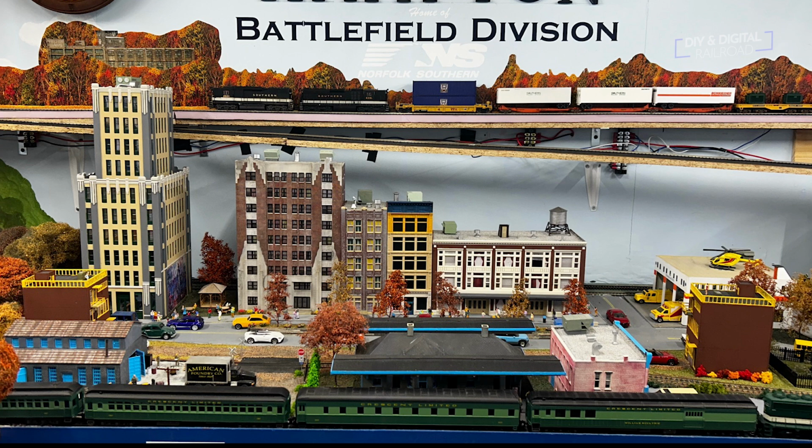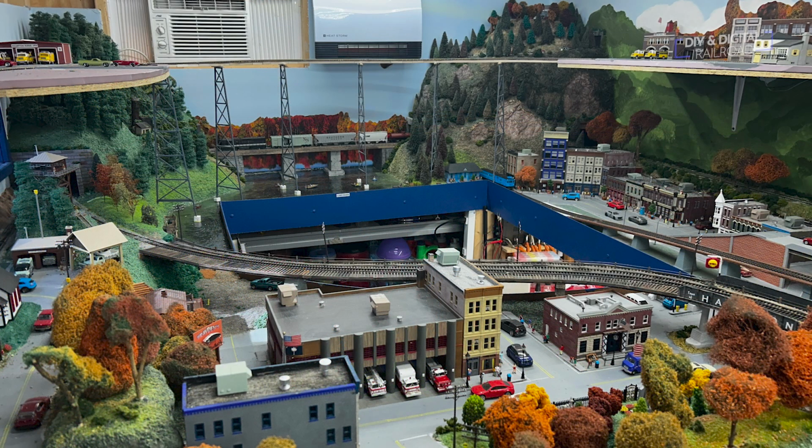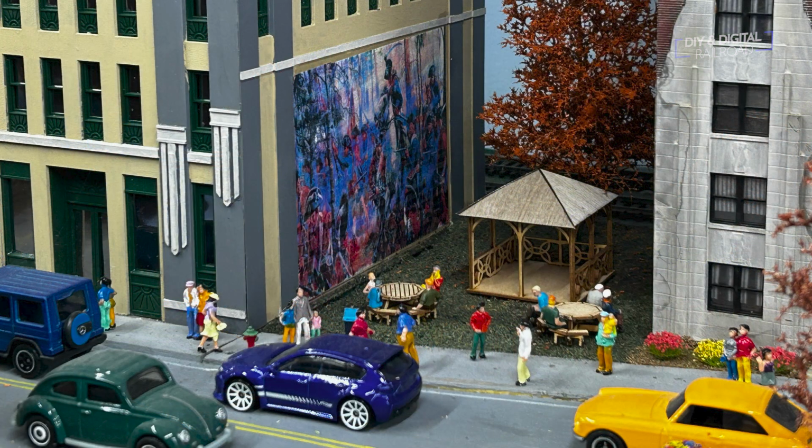Steve's Railroad is the battlefield division of the Norfolk Southern Railroad. It is set in the fictitious town of Hampton, and it is a freelance layout, and it looks really great. And it's based on his hometown of Cowpens, South Carolina, which is a big Revolutionary War battlefield site where Nathaniel Greene engaged General Cornwallis. But it looks phenomenal.